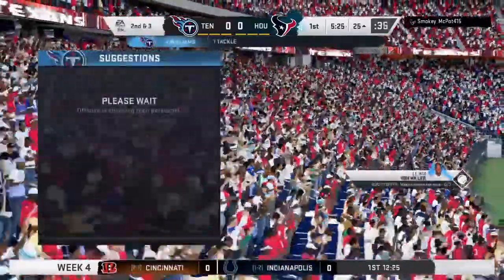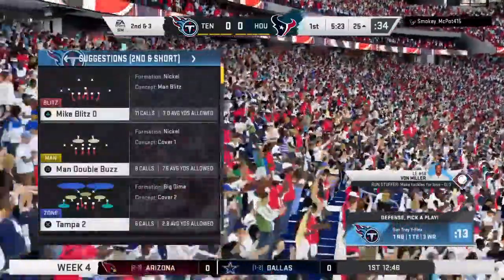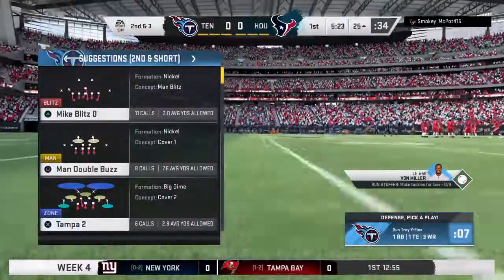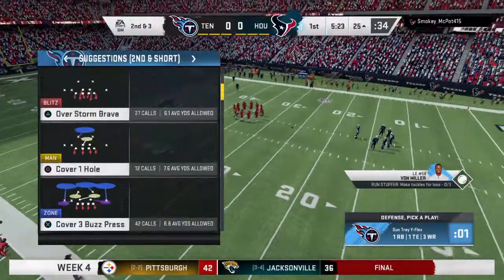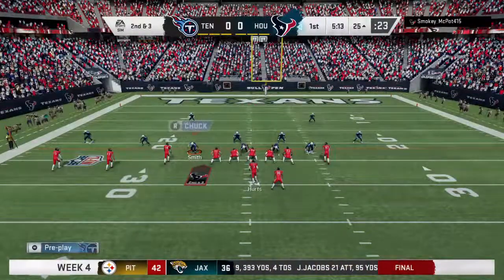Well, I think that's what they're going to need to do here in the first half. You've got to take some pressure off of this young quarterback, and no better way to do it than to establish the running game early. A good run, got 7 on first. Here's 2nd and 3.